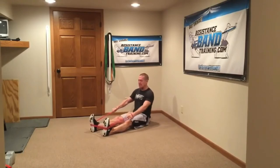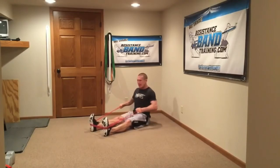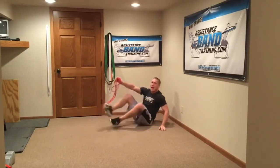Now, a couple things. Keep those feet apart. Push against the band to engage your glutes. So now as you're pulling, your glutes are engaged, and you can keep a nice upward posture. We don't want any slouching. We don't want any leaning back.